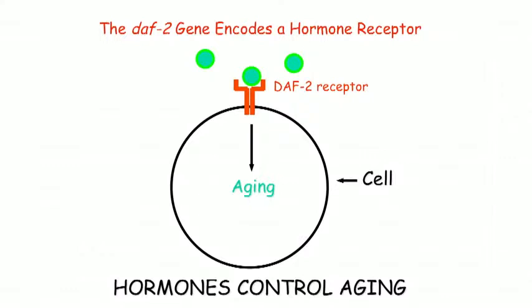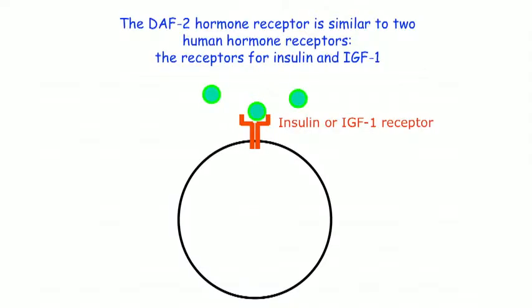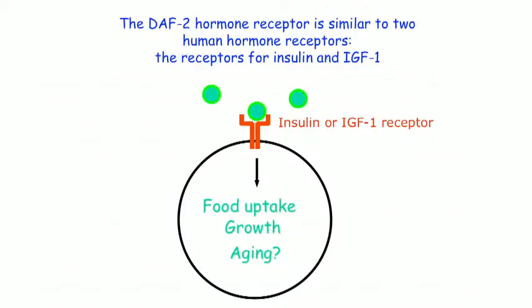So what kind of hormones are these? There are lots of hormones. There's testosterone, adrenaline, you know about a lot of them. These hormones are similar to hormones that we have in our bodies. The DAF2 hormone receptor is very similar to the receptor for the hormone insulin and IGF-1. Now, you've all heard of at least insulin. Insulin is a hormone that promotes the uptake of nutrients into your tissues after you eat a meal. And the hormone IGF-1 promotes growth. So these functions were known for these hormones for a long time, but our studies suggested that maybe they have a third function that nobody knew about. Maybe they also affect aging. And it's looking like that's the case.